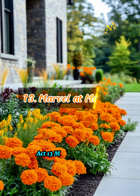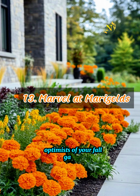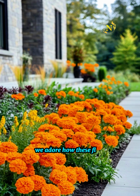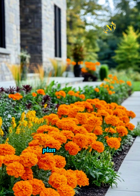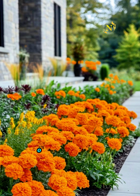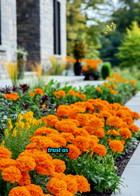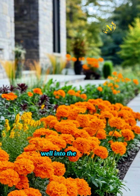13. Marvel at marigolds. Marigolds are like the cheerful optimists of your fall garden, always bright and ready to party. We adore how these flowers keep blooming their hearts out right up until the first frost. Plant them in borders, containers, or even your veggie patch for a pop of autumn gold. Trust us, these little sunbursts of color will keep your garden looking lively well into the fall season.